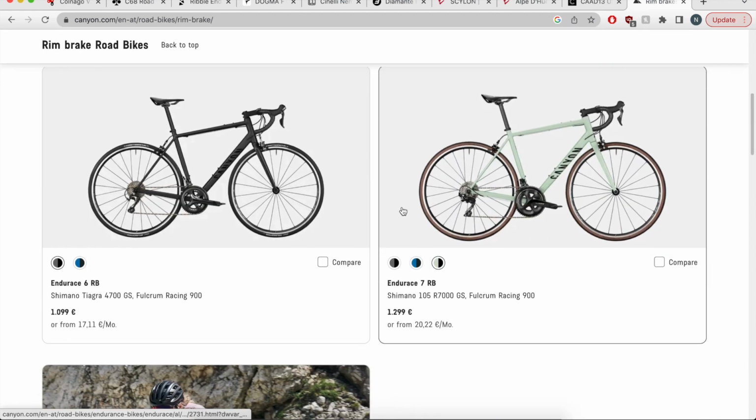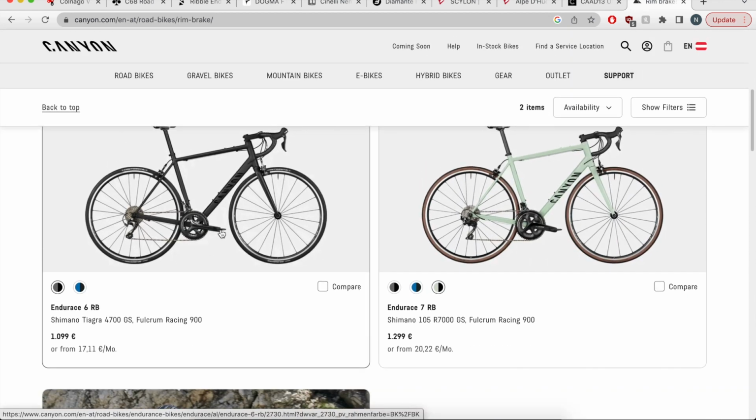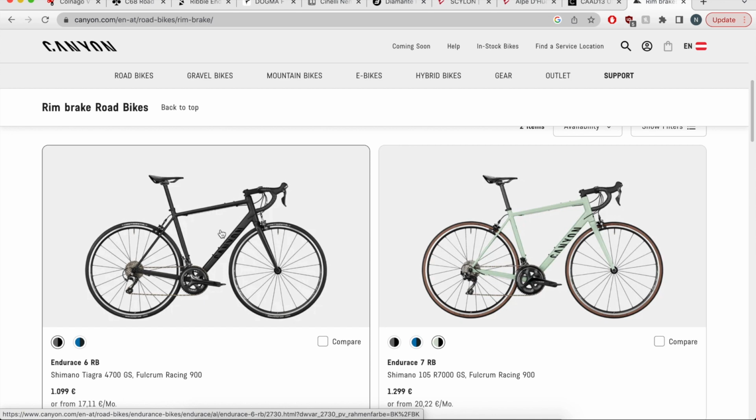And lastly, Canyon still offer two very base spec Canyon Endurances in rim brake. It's a shame that they don't offer at least the Ultimate in rim brake, because the Ultimate's meant to be their climbing bike. Super lightweight, but you know they only offer it in disc brake now. It'd be fantastic to see how light they could get a Canyon Ultimate with their new high modulus carbon, the same material they're building their current disc brake model out of, which is super light, and that's with disc brakes. Imagine how light they'd be able to get it with rim brakes.